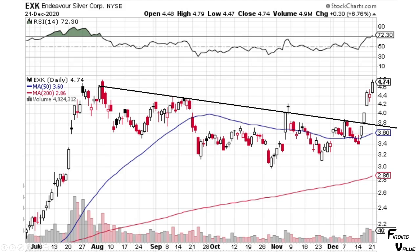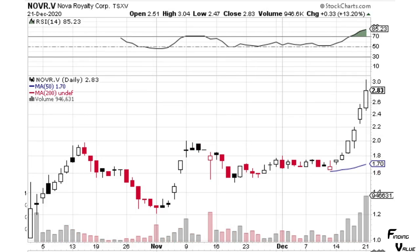Then the cheetah was released, and this is what I call cheetahs gone wild. Big moves higher, and we're still in a cheetah release phase of this move. So that one's looking very good. Next, Nova Royalty. Look at this thing, man. This is the cheetah edition here.